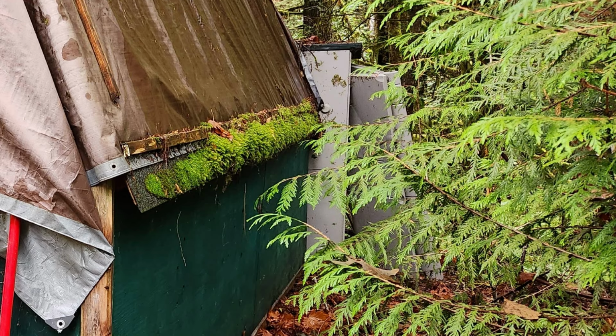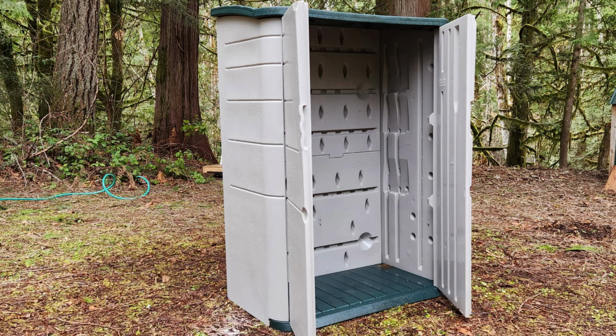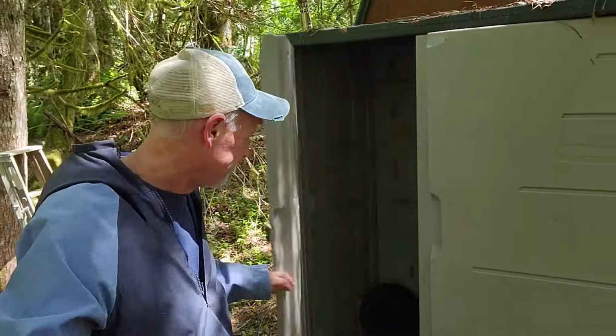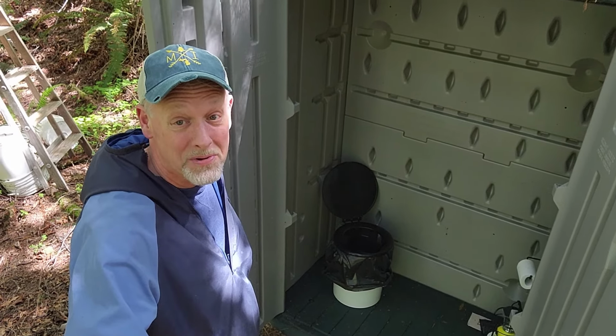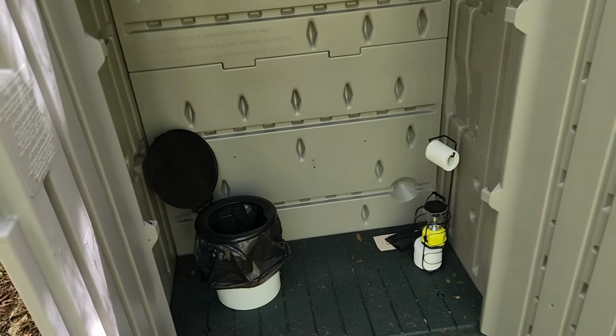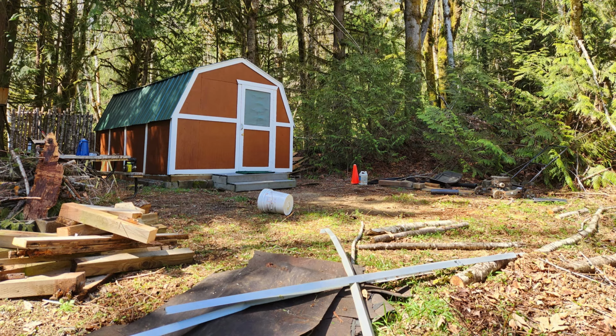Remember that old plastic shed that was behind the bunkhouse? I pulled it out and scrubbed it clean. I had a good place for it. So this is the bathroom. Let me show you. It's just a simple composting toilet. When I returned the following week, it was time to dismantle that old wooden canopy, and it would make for another great fire.